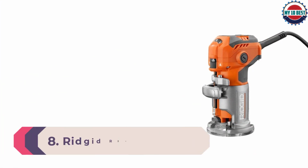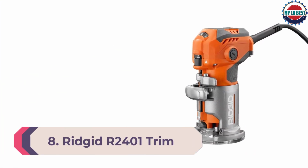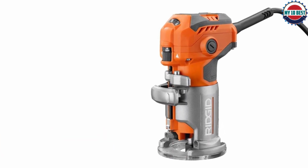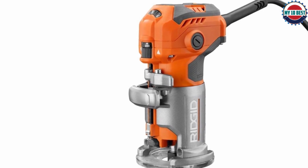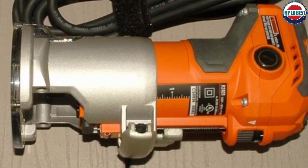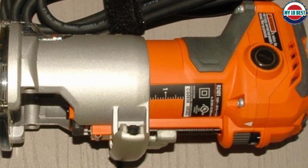Number 8. Ridgid R2401 Trim Wood Router. If you're looking for some versatility in a router, look to the Ridgid Trim Wood Router. This tool comes with adjustable round and square bases, making it easier to maneuver depending on the project. The router has a built-in quick-release trigger to help speed up the process of removing the motor from the base, which helps when switching base plates.